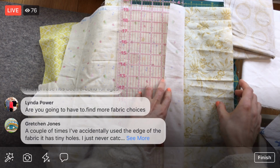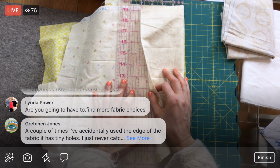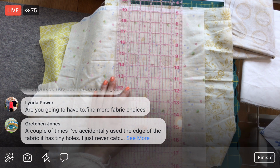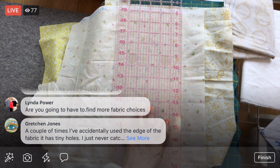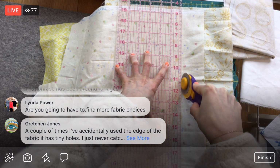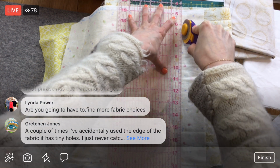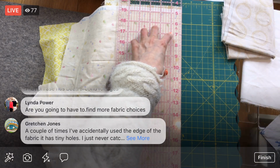So ideally, I could label all these. You know, for a lot of the paper piecing projects we've been doing, I've been making a little paper code for it. But this time I'm just trying to do it a little bit more remembering tonight. So, all right, I'm going to cut my slice here. This is that 15 and a half inch edge. Scary. Okay, so I'm going to just shimmy these pieces off to the side.